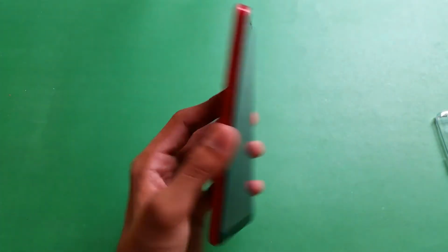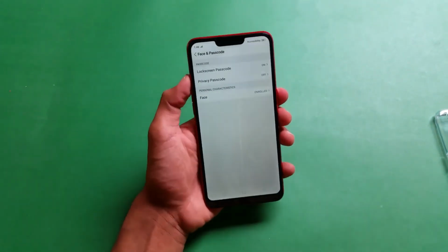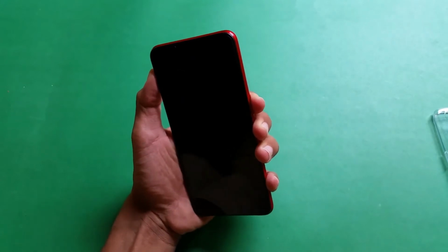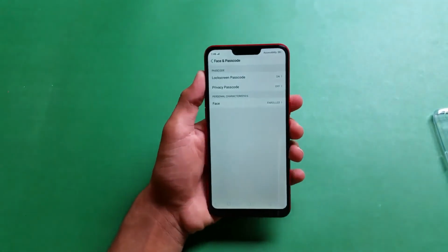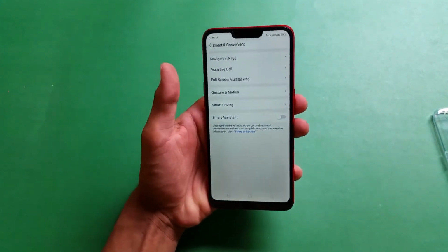This phone comes with a face ID lock. This phone does not come with a fingerprint scanner, and the face ID looks very fast. Let me show you the speed, and you can see it is very fast.